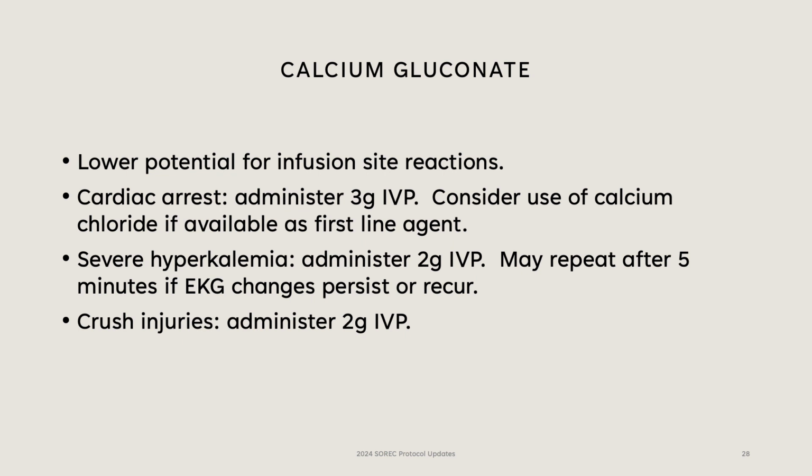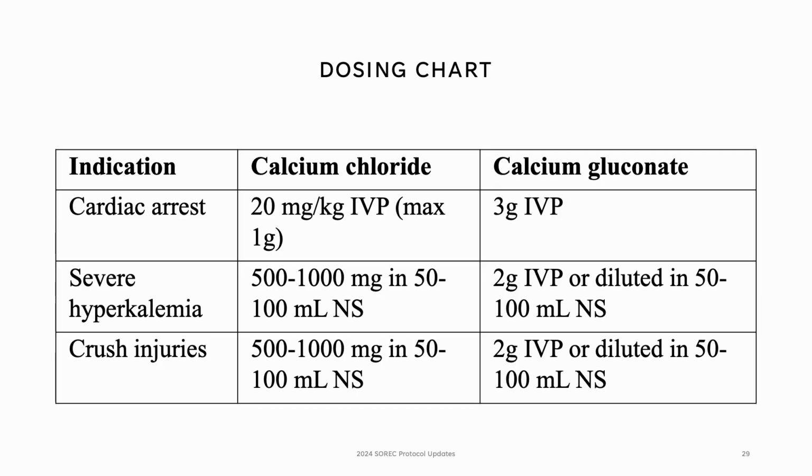Calcium gluconate has significantly lower risks of infusion site reactions should it extravasate. In cardiac arrest, you administer 3 grams IV push. Calcium chloride is still recommended as the first-line agent for cardiac arrest, however. For severe hyperkalemia with EKG changes, administer 2 grams IV push. You may repeat after 5 minutes if EKG changes persist or recur. In crush injuries, you administer 2 grams IV push, again following the crush injuries protocol regarding overall treatment of crush injuries. A dosing chart is included within the protocol for easy reference.